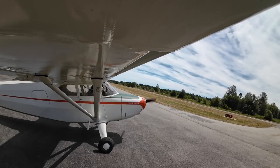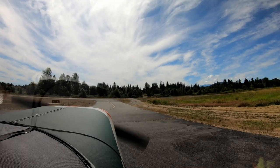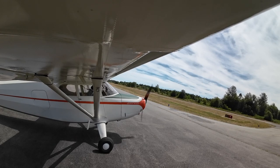I would expect to be up and rolling, maybe off the ground by 2,000 feet. There, that marker over there. If anything goes wrong, we're going to comp the power, get the airplane on the ground, and roll safely to the end. Once we get off the ground, you don't have many options straight ahead.